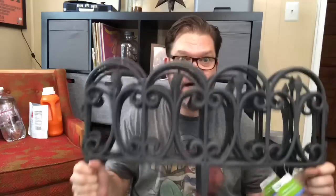The other thing I found, and I had been looking for these for quite some time, are these garden fences.